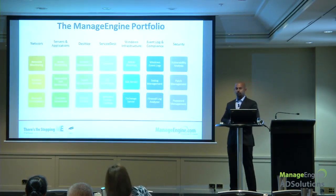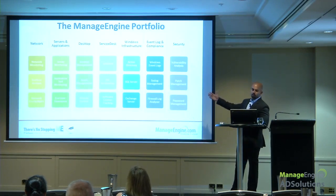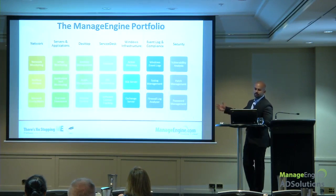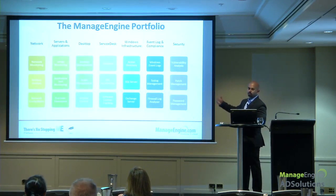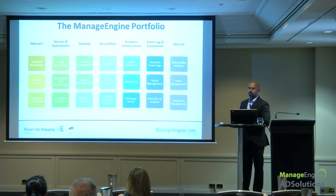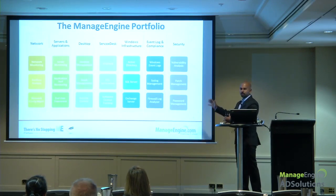So this is the portfolio. We have solutions for managing your network, servers and applications, desktop, service desk, and then Windows infrastructure. This is the topic that we'll be discussing today. Windows infrastructure management, event log and compliance, and you have software for security as well. That is more than 40 software products, all falling under this one single umbrella called ManageEngine.